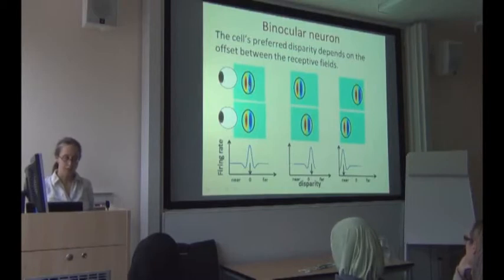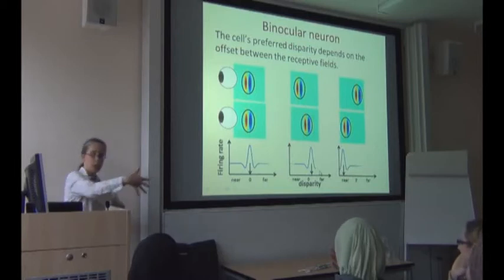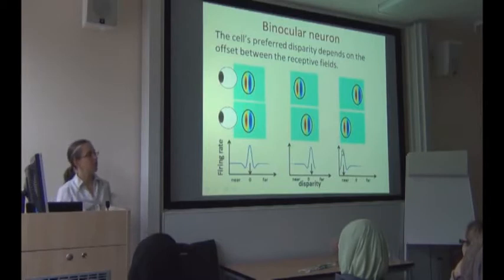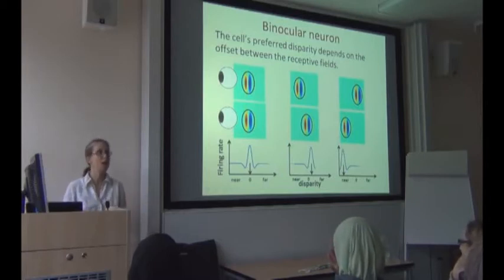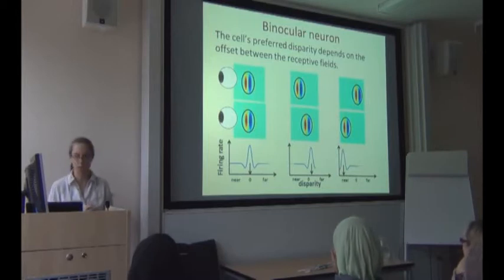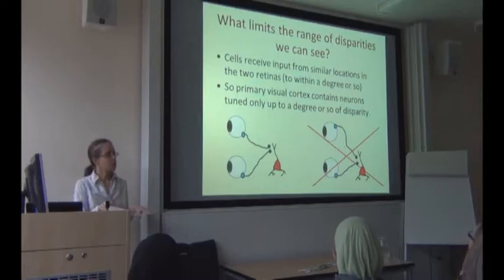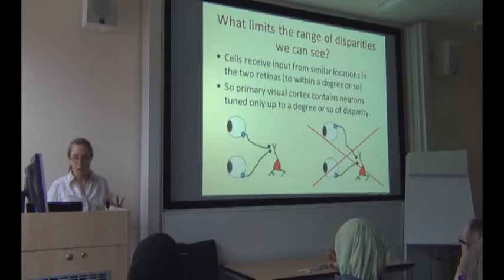So if the left and right receptive fields are in the same location in the two eyes, the cell will prefer zero disparity. If they're offset like this, it might prefer a far disparity, so that's something behind the screen. If they're offset the other way around, it'll respond best to a near disparity. Again, that's an oversimplification, as those of you who know this literature will be aware, but I think it's the right level for this kind of tool. Okay, so that then is what limits the range of disparities we can see. It's the sort of cells you have in your V1.